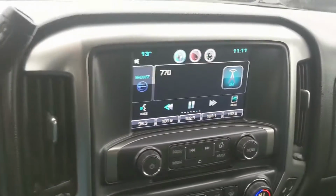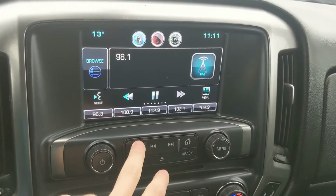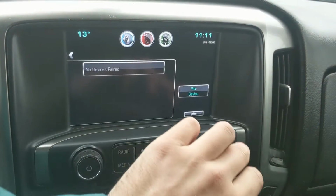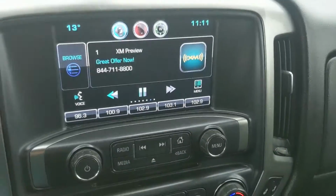Moving on to your center infotainment screen, which is radio, Sirius, we'll just turn that down, Bluetooth, CD, and auxiliary capable, I believe, so you have some options there for whatever you want to listen to.